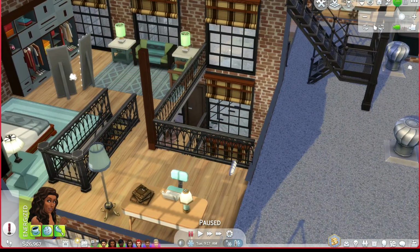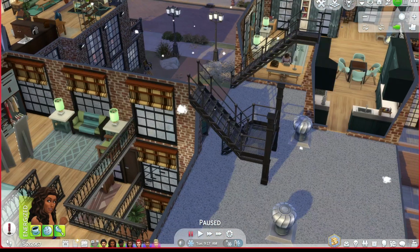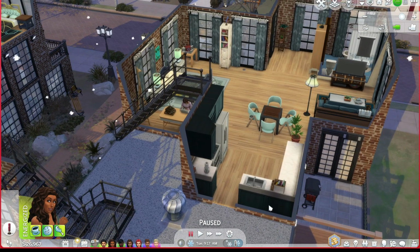So that's what I did. And I think it turned out really nice. So now everybody has their own apartment. Now if I can just figure out how to lock the doors. But anyway, that is what's going on.